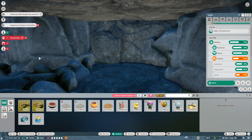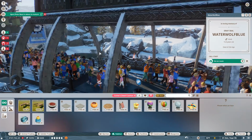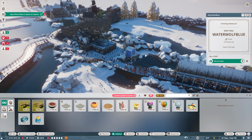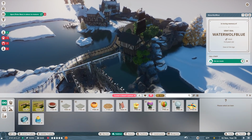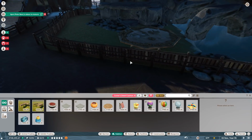Waterwolf Blue, the gray seal, has died of old age. Waterwolf Blue, rest in peace. Oh, we're gonna have to get more gray seals soon. I can't believe that you passed away of old age. Heck. Okay, we'll work on that in the future.